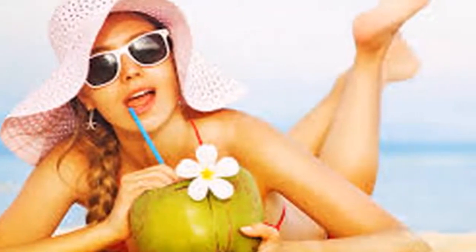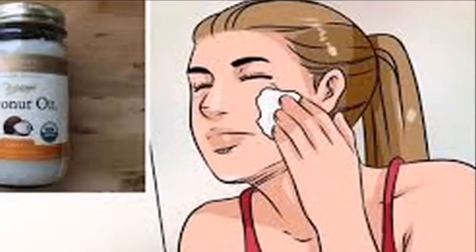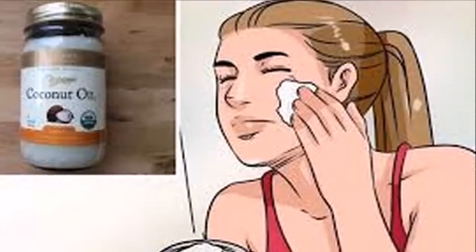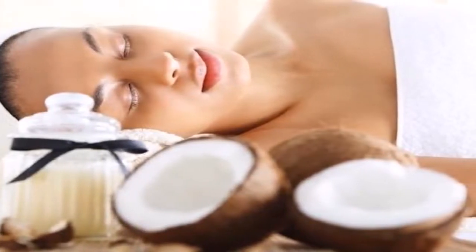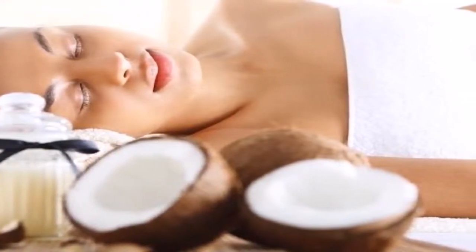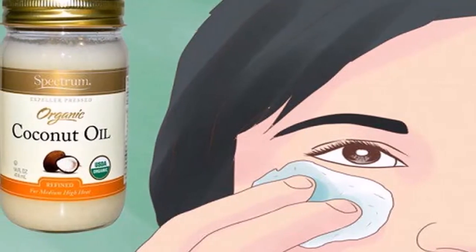9. Fight dandruff. What is dandruff? It's a scalp condition which can be caused by dry skin, fungal infection, or autoimmune disorders. This super healthy oil contains 3 different acids: caprylic acid, capric acid, and lauric acid. Each of these acids is effective against candida yeast. You should also know that these acids hydrate the scalp and relieve inflammation.